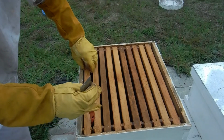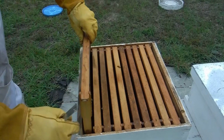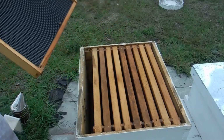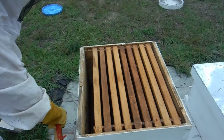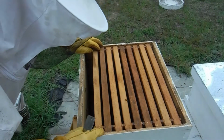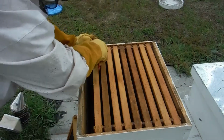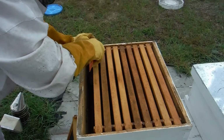Although it's been getting in the 80s, we're getting kind of to the end of the hive beetle season. So the only thing really I had going for me this year is didn't have to deal with them damn things. I just crushed one.